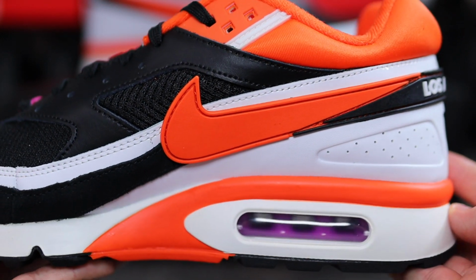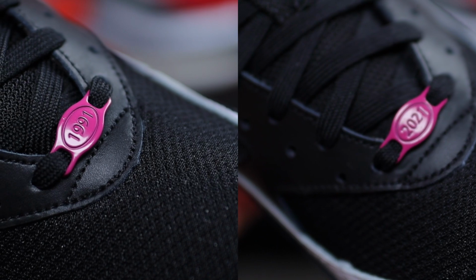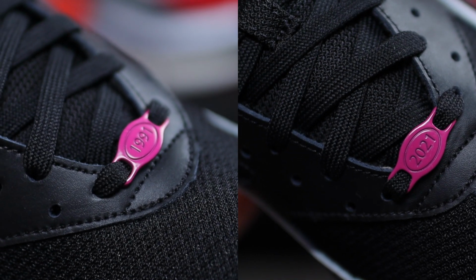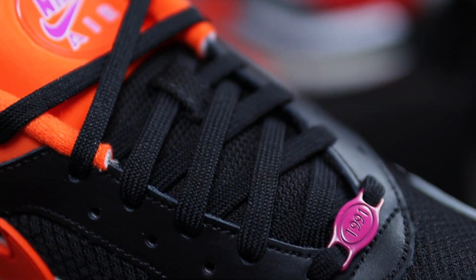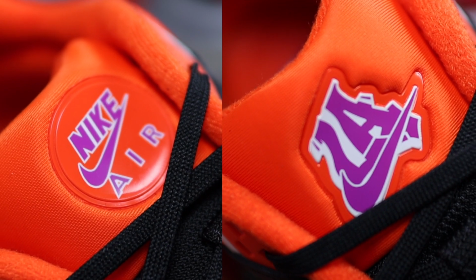Now the lacing does go through the overlays, which are of this synthetic leather. And that little tag at the bottom on the right shoe, it does say 1991, and on the left shoe it does say 2021, which of course pays homage to the 30th anniversary. Now half of the tongue is actually in this black mesh, but towards the top is of course in orange. I'm gonna say this blend of nylon and cotton.